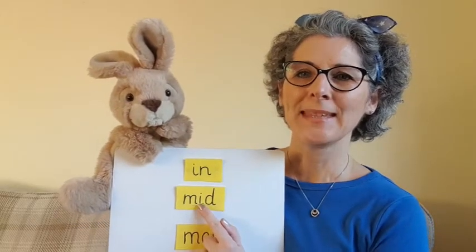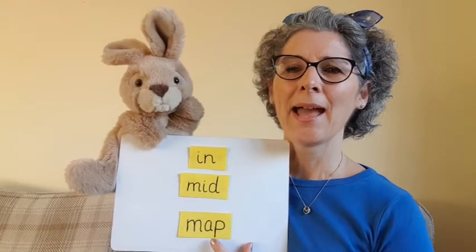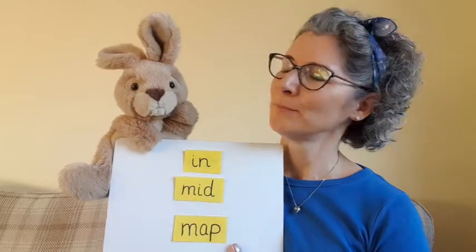Today we are going to have a go at reading, so blending the sounds together to read a word, which Rusty finds very exciting. Are we ready? We're going to have a look at our first word at the top here. Okay, so we need to say I, n, in. And you say in. Good. Okay, next word. M-I-D. Mid. What does that mean, Rusty? That's right, short for middle. Okay, and then one more. M-A-P. Map. What would you use a map for? Yes, finding your way.